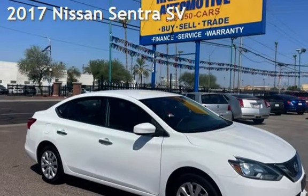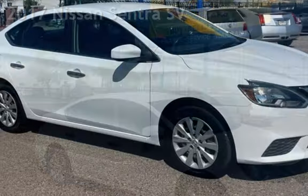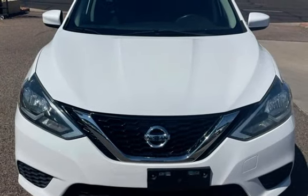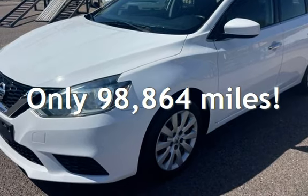Presenting a pre-owned 2017 Nissan Sentra SV. This four-door sedan has a four-cylinder, 1.8-liter i4 engine, with front-wheel drive, and an automatic transmission. This Nissan has less than 99,000 miles on the odometer.